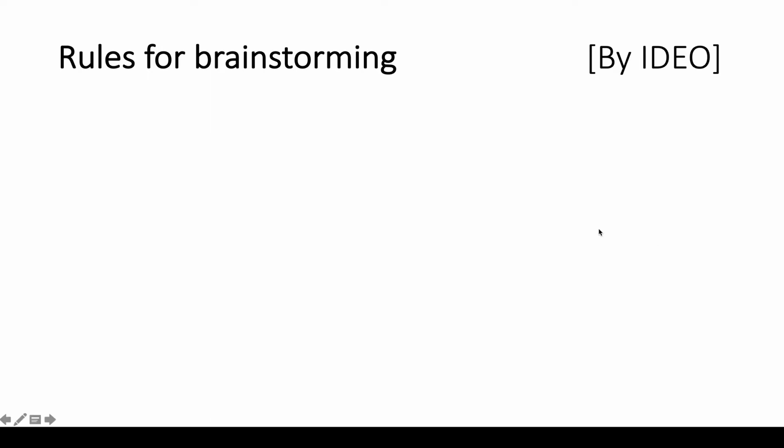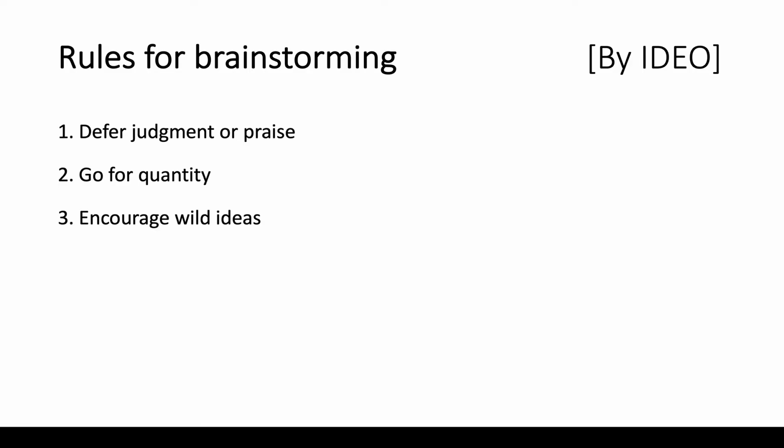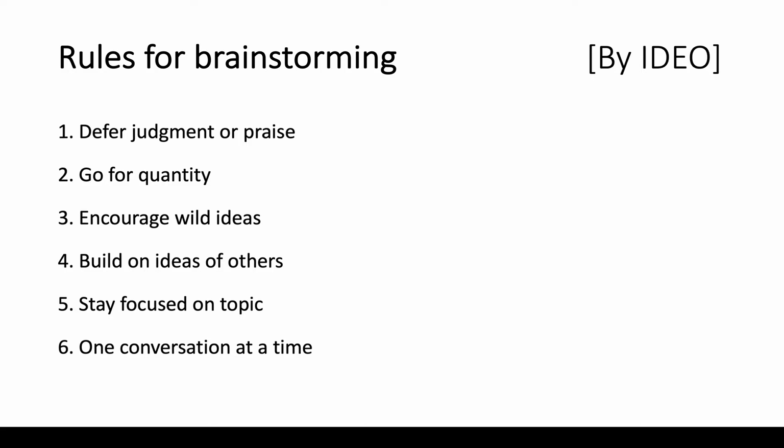And so therefore, the rules for brainstorming are: 1, defer judgment or praise; 2, go for quantity; 3, encourage wild ideas; 4, build on ideas of others; 5, stay focused on the topic; 6, one conversation at a time; and 7, be visual. And so this is really the only parameters for this brainstorming session.